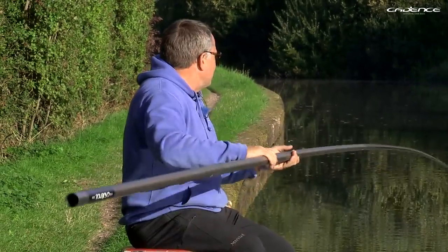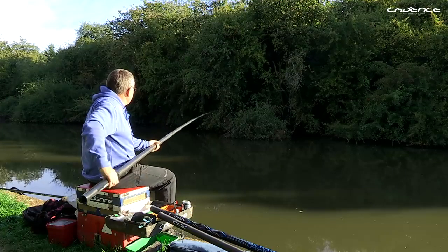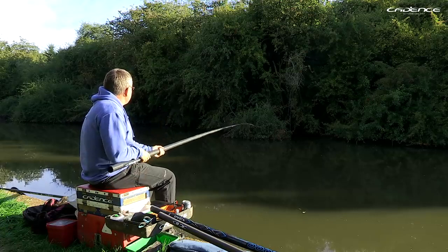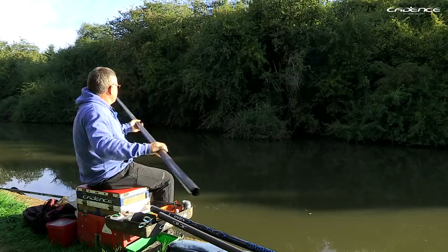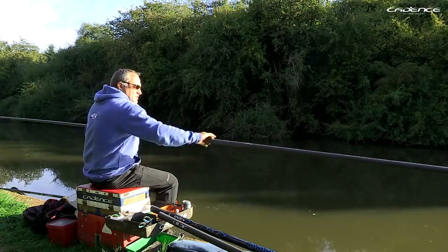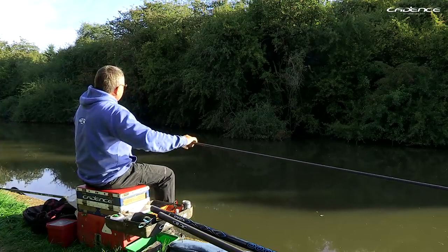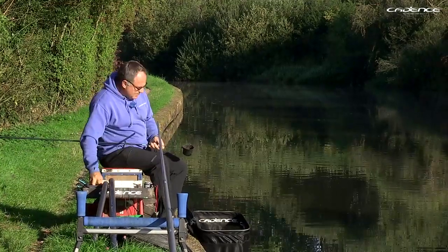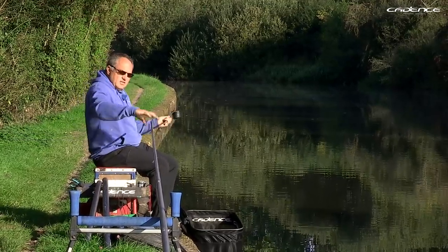What I learnt about the peg was that it's quite a pronounced slope really from the far bank down to the middle of the boat channel, and what I'm going to do is feed one line perhaps about 2 metres from the far bank, and then I'm going to feed another line a bit closer to the far bank.